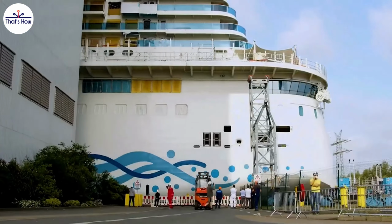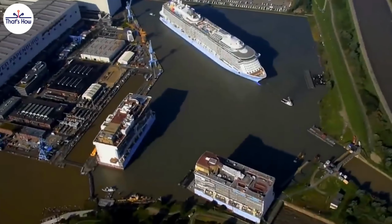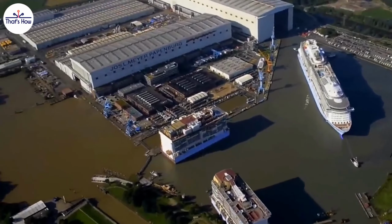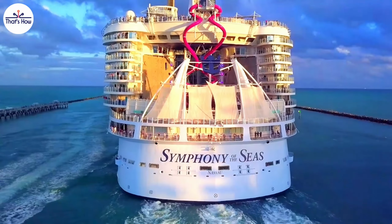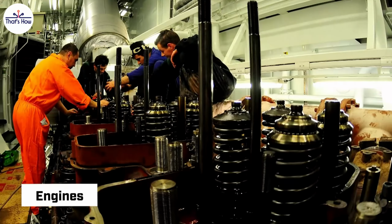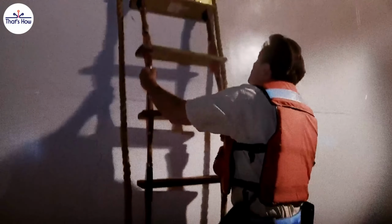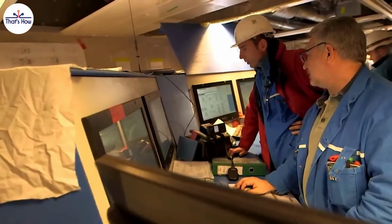Step 9. Testing. Before the ship can welcome passengers, it must prove itself at sea. Sea trials are rigorous tests conducted in open water to evaluate the ship's performance, safety systems, and seaworthiness. During these trials, the ship is pushed to its limits. Engineers test the engines, steering systems, lifeboats, and even the ship's ability to handle emergency situations. It's the ultimate quality control check before the ship is handed over to its owners.